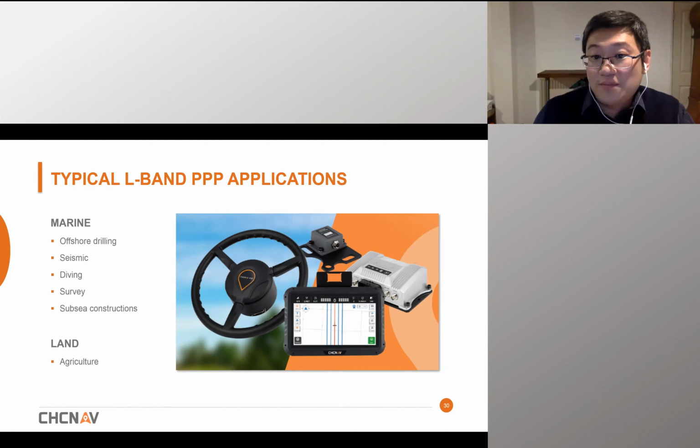Also putting the IMU in there actually helps a lot, because PPP will face lots of difficulties when the truck is turning around. Then having the IMU is a very good augmentation of GNSS itself.